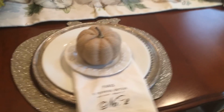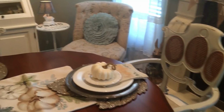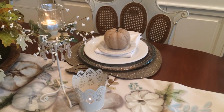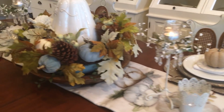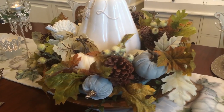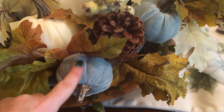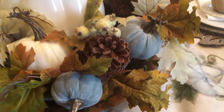So here's my other place settings. So I love the table runner and my blue, and it's got, I forgot to tell you guys, these are like velvet, really soft velvet pumpkins. It's got the cream and the blue in there.